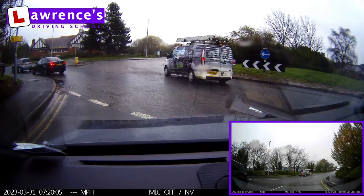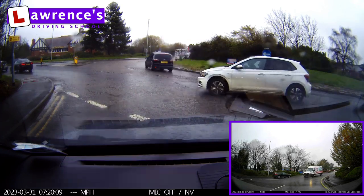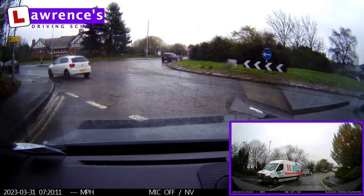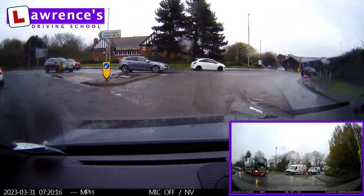So it looks like a gap's opened up. Can't really see to the right. But are we going to go? Off we go. Third exit, 1, 2.